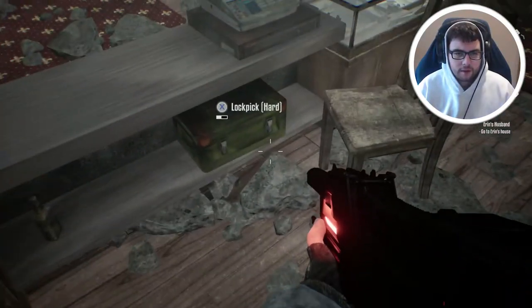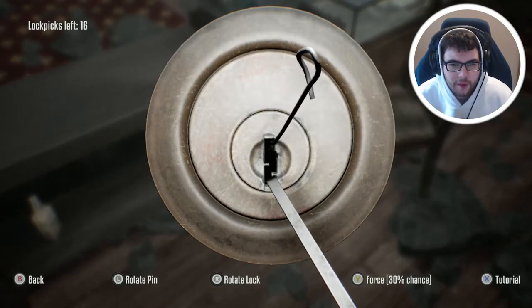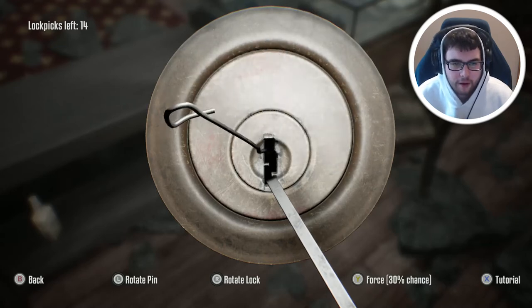Oh, what's this? Lockpick hard. Got it. Probably should have made more stuff while I could, because I'm gonna run through these pretty quick, I have a feeling. Really? I'm just breaking them all, apparently. Where is the thing?